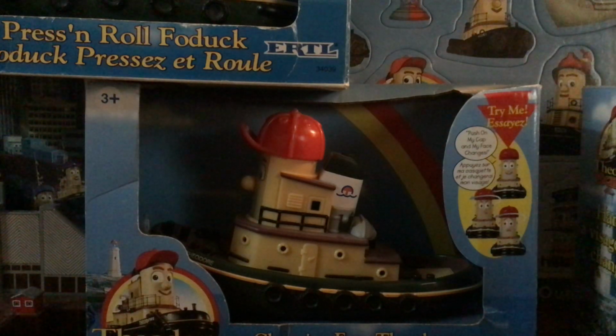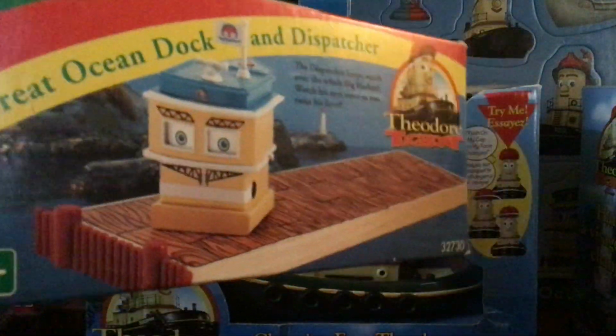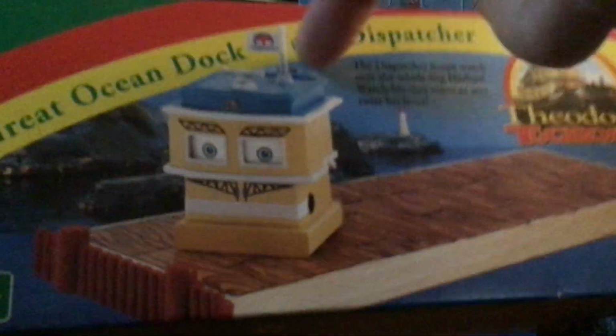Alright, let's see, in the box. There we go, here's my Brio dispatcher and the duck in Brio. I would take you guys out to show him, but the flag on this is actually really delicate, and I don't know why they did that.